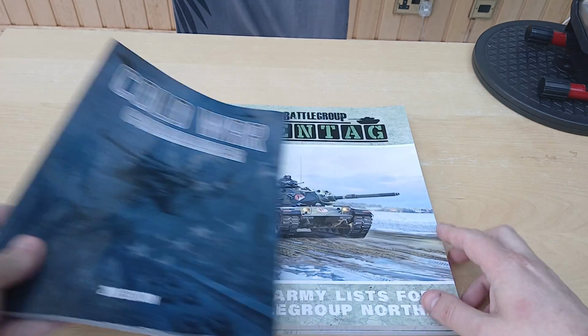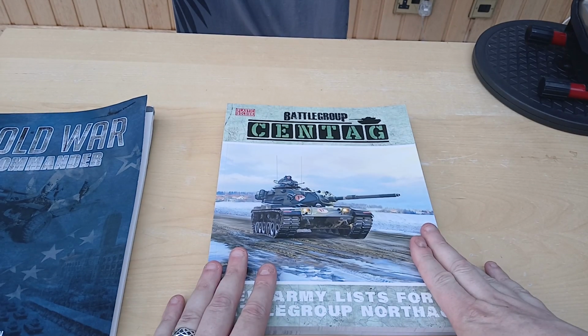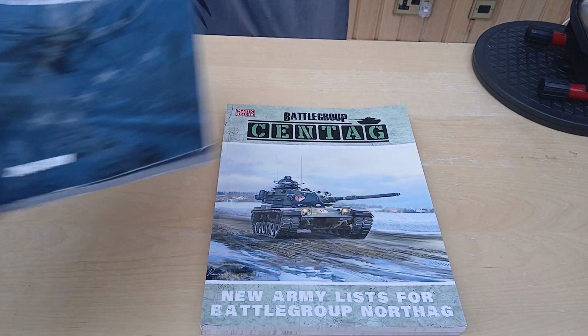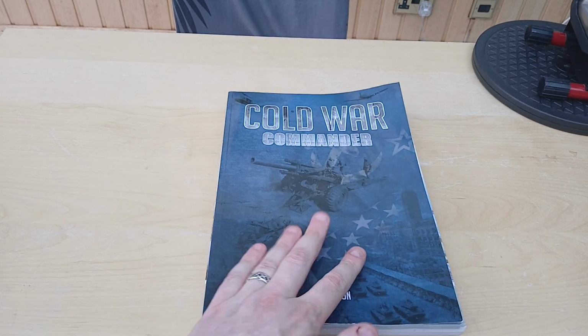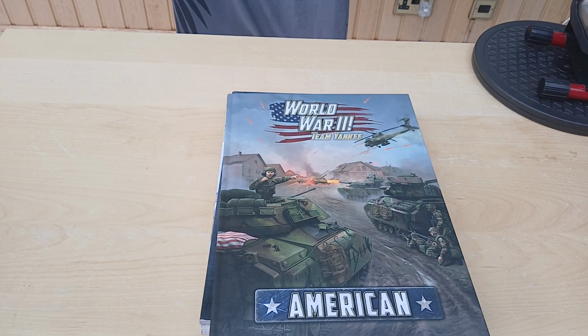Probably going to give Battle Group a run out first, see how that looks and feels. We've got plenty of Americans and Soviet stuff getting built up in the club. Cold War Commander, probably a fan favourite as well. And hey, you know what? We'll have the kit, so we can always give Battlefront Team Yankee a shout as well. But that's where we are with rules with the project. So I'll let you know how we get on.